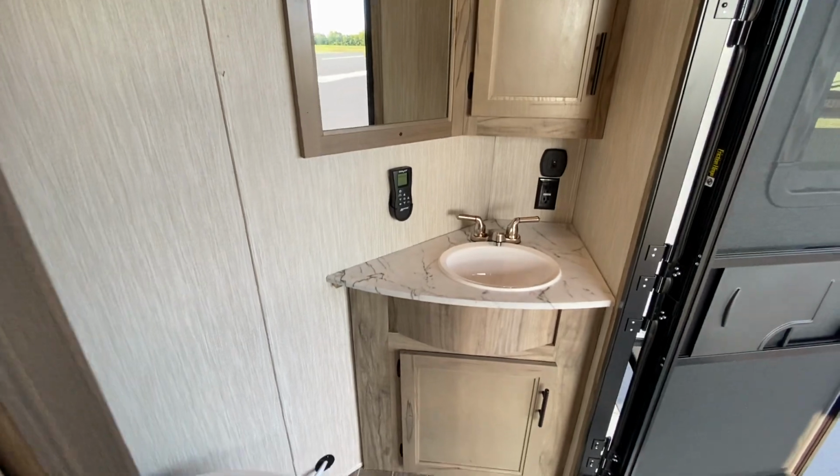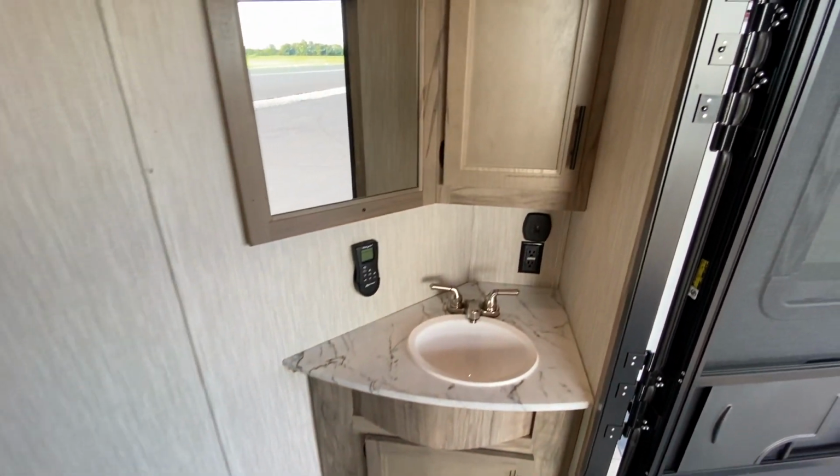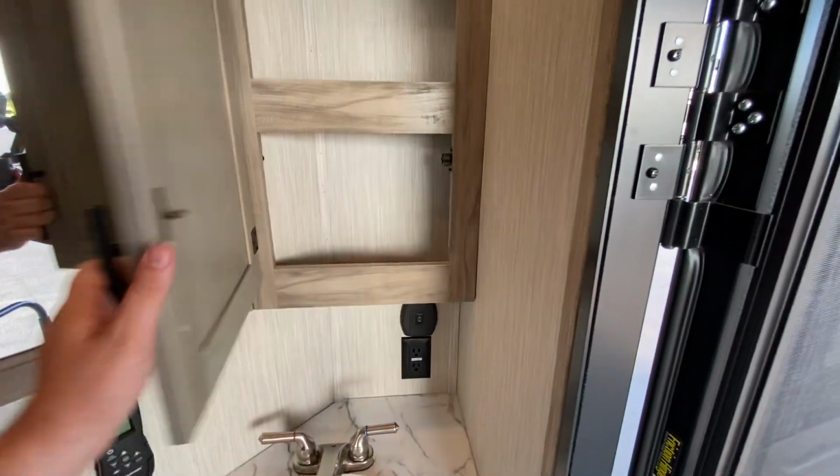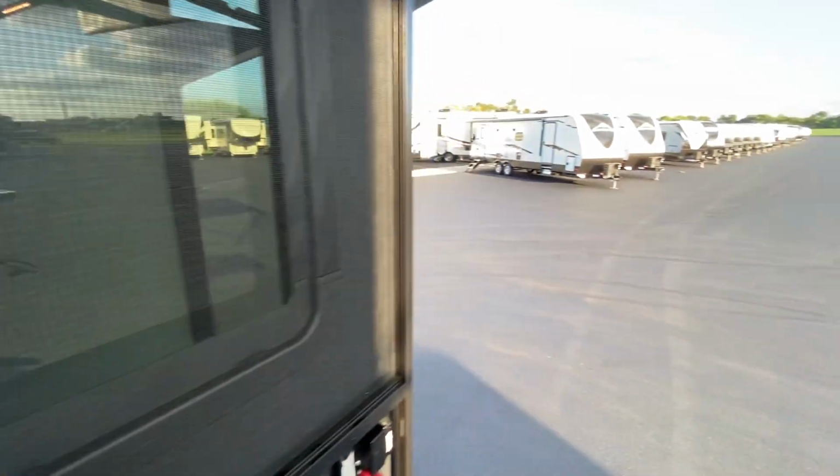And like I showed you at the beginning, here is the bathroom, which you have access to the outside. Nothing too crazy, but it's exactly what you need when you have kids, you know, or neighbors at the campground.